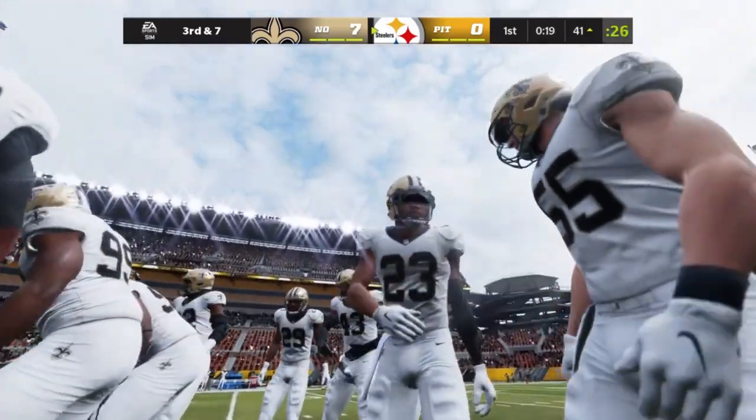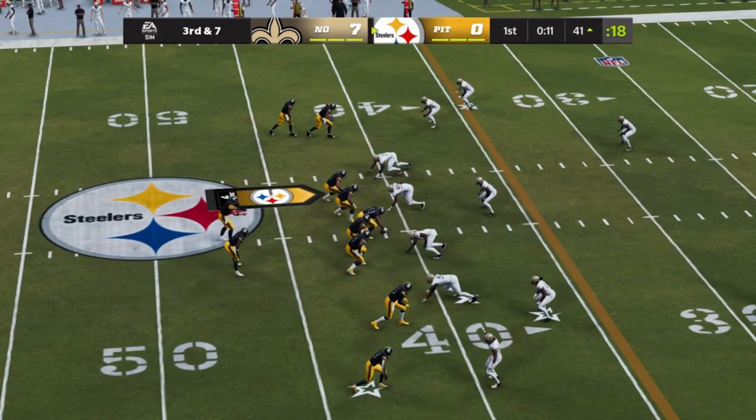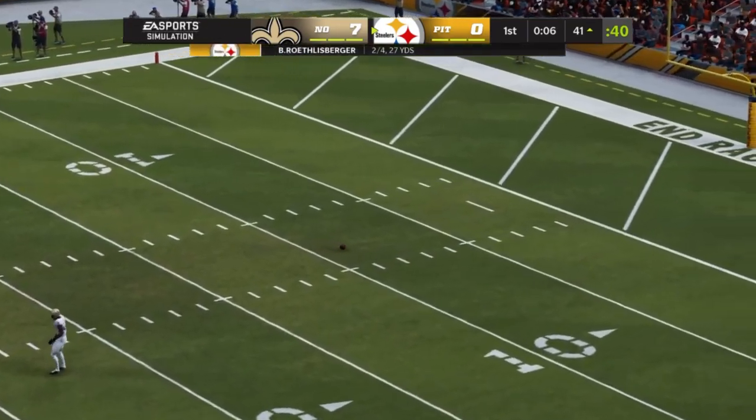Yeah, now maybe you bring in an extra defensive back or two because you want to try and defend on third down. They like to play those nickel or sub packages, don't they? On third down, Roethlisberger. And the throw there going to be incomplete.